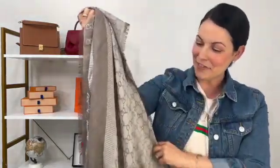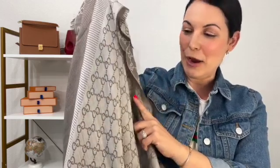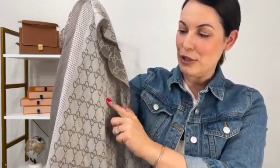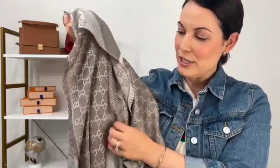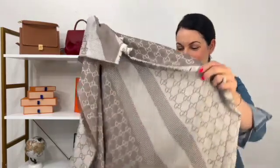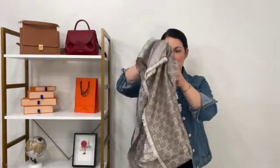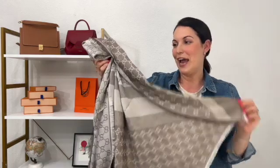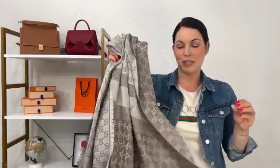But I really like the fact that you do have the reversible option. So this one here is a lighter background with the darker GGs. And then on the other side, you do have the darker background with the lighter GGs. So I really like this, and I feel like with a scarf this size, there are so many different ways that you can style it. I have a couple of styling videos on scarves over on my Instagram, but I'm really happy that I was able to find such a good versatile color to add to my collection.